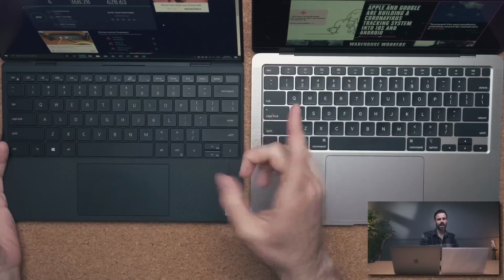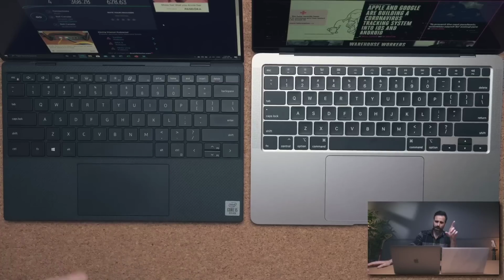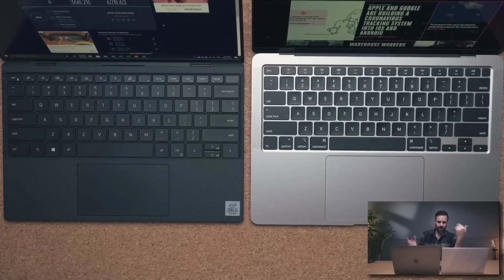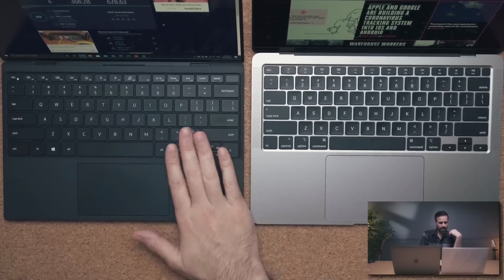It's just better spaced. I will give the MacBook Air one thing though. It does have better T-shaped keys. You know, just again, nitpicking here. It does have better T-shaped keys, but everything else feels good.